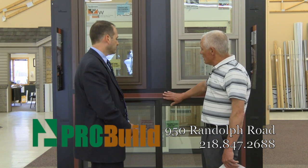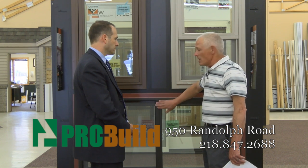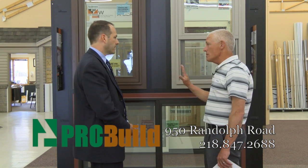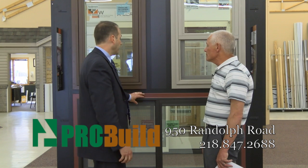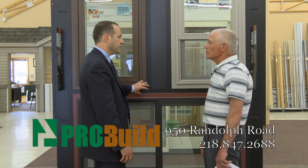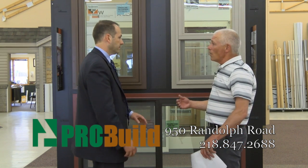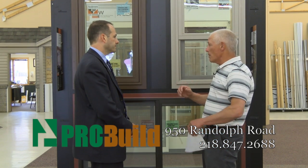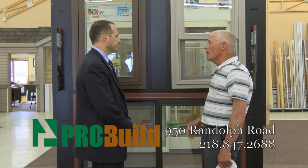Now, this product is available in a price point that competes in the higher end vinyl markets. That's where this is at. Okay. So this is competing with the vinyl window, but with a little different way of doing it. Right, a much better way, much stronger product. It's easier to install because you don't have to worry about the bowing that can happen with a not quite as strong product.